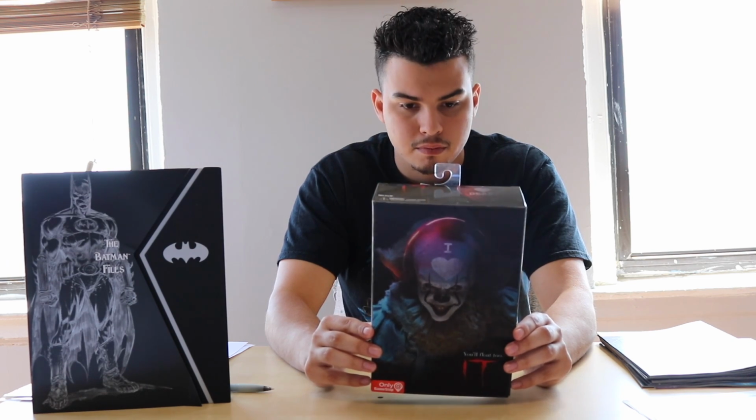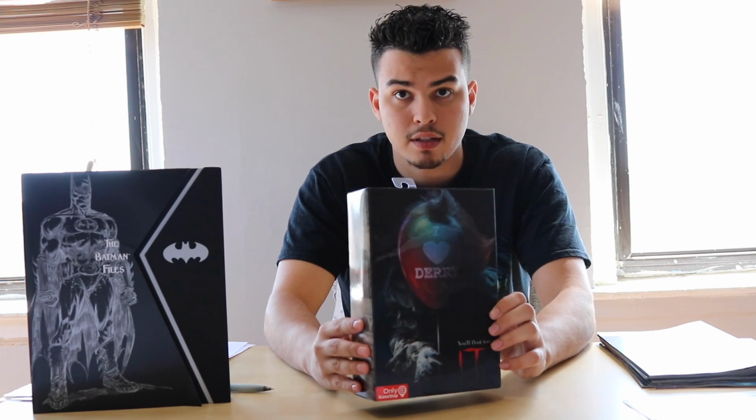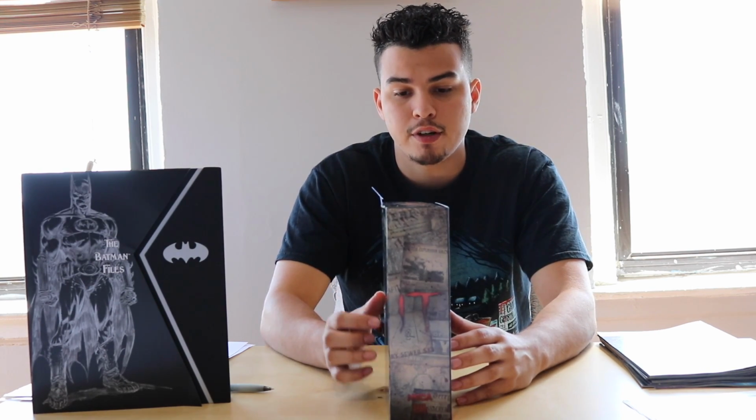So the second item is the Pennywise NECA figure. It's the 7-inch figure. I do have the one before this, and I did post it up on Instagram, but this was the ultimate. The only difference I guess is the blood on it, the blood and the cover. Obviously the whole box is different. You get the whole Pennywise the clown there, and the I Love Derry balloon. I don't know if you guys can see it, bam, right there. Anyways, the spine itself is different, and the back features the different ways you could set up the figure itself.